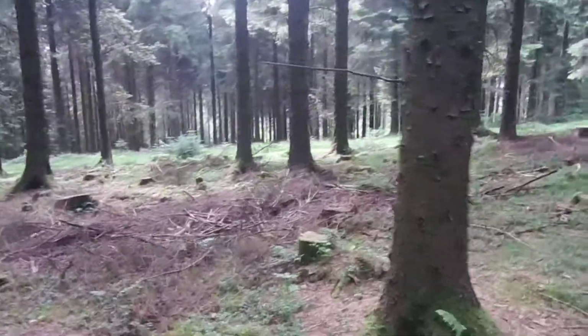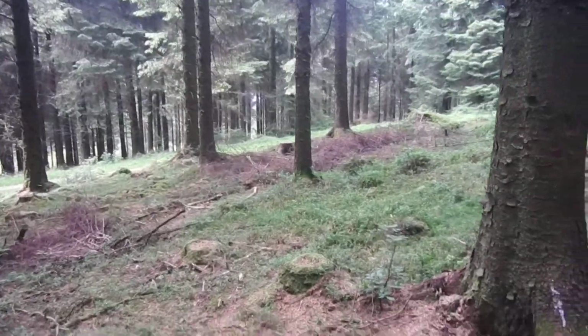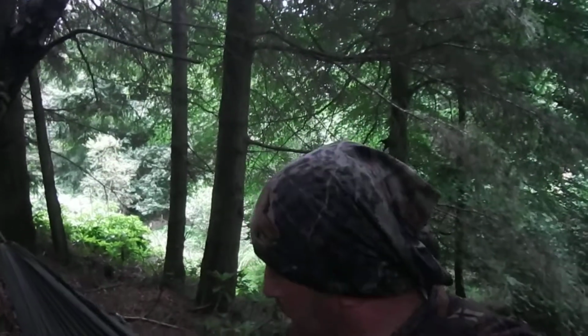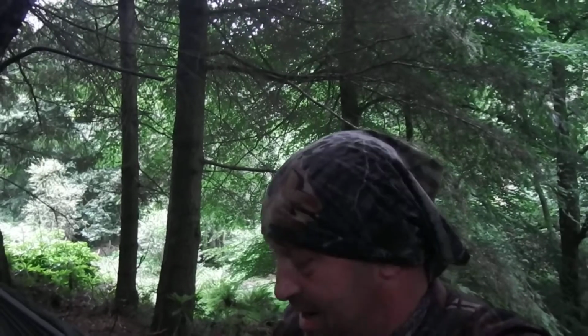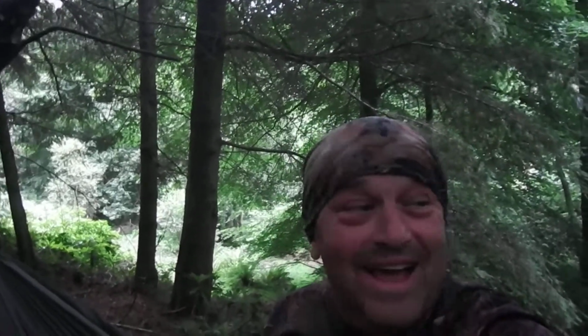And that's the fire break I need to cut down onto in a minute. Right, got here about an hour ago. Just whacked the hammock up, knackered, and had a good drink of water. Finished off my water. Just dived in here for about an hour.